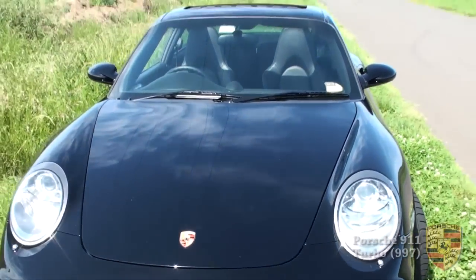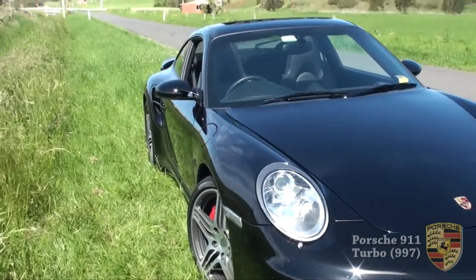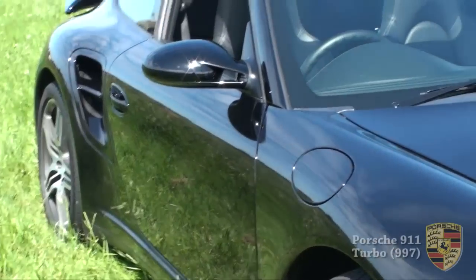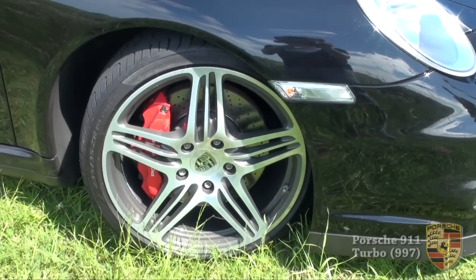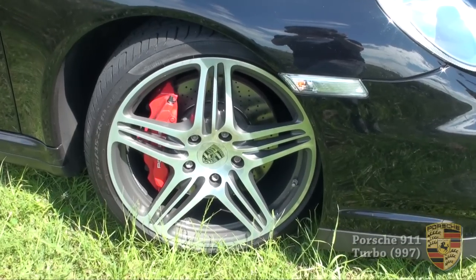It really does look aggressive from the pumped up side arches there in the rear, with an air intake for the engine. And of course, the 911 turbos have these amazing wheels, which everyone seems to buy for their 911s, steal them off the turbo and put them on their 911s, because they just look really, really good.